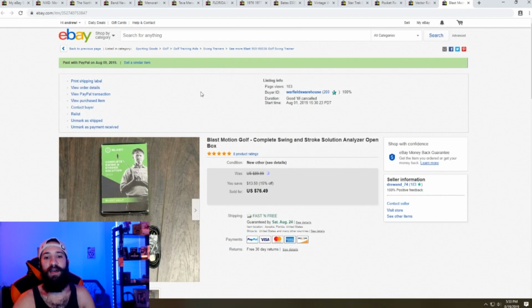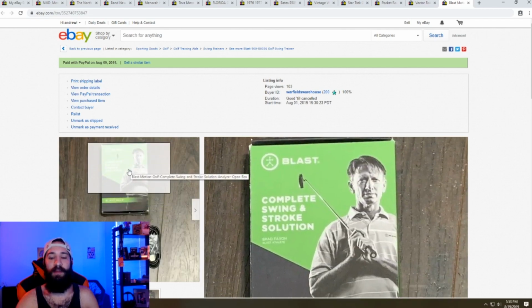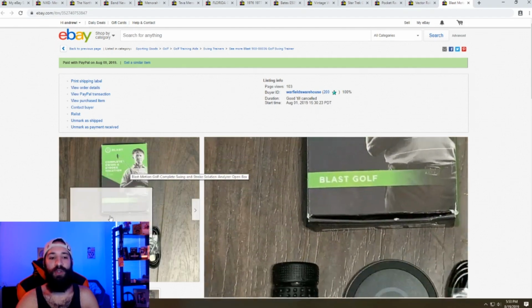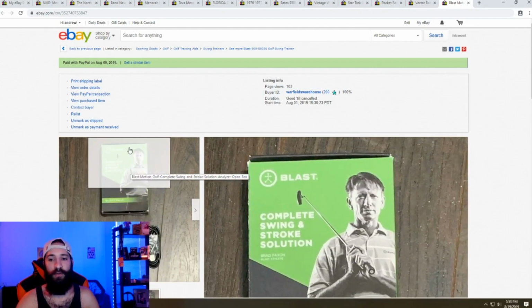Here's another great sale that I made. I had this listed for $89.99 and I ran a 15% off sale for a weekend on my eBay store, so it was $76.49 and it sold for full price. This was from my Amazon pallet. It's a swing and stroke solution kit that analyzes your stroke for golf. Again, I don't know anything about these, but it was in my Amazon pallet.